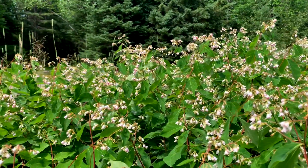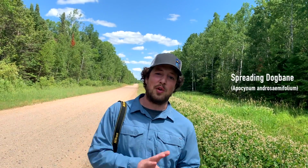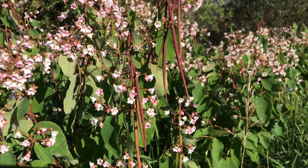Spreading dogbane is in its own family, the dogbanes, but it is sort of milkweed adjacent. It attracts a lot of pollinators. It's a host for a lot of different native species. It also forms weird little pods, sort of like pea pods. There's a few forming right now. If we can find some, we'll take a look at them.